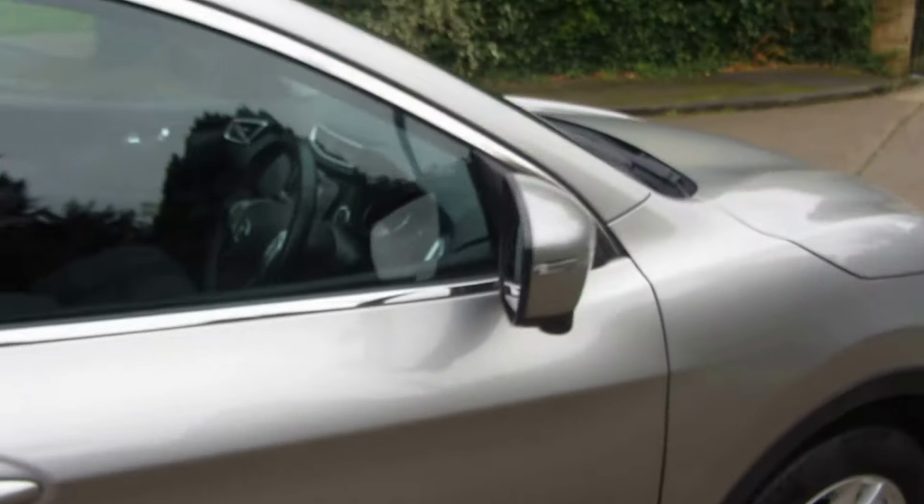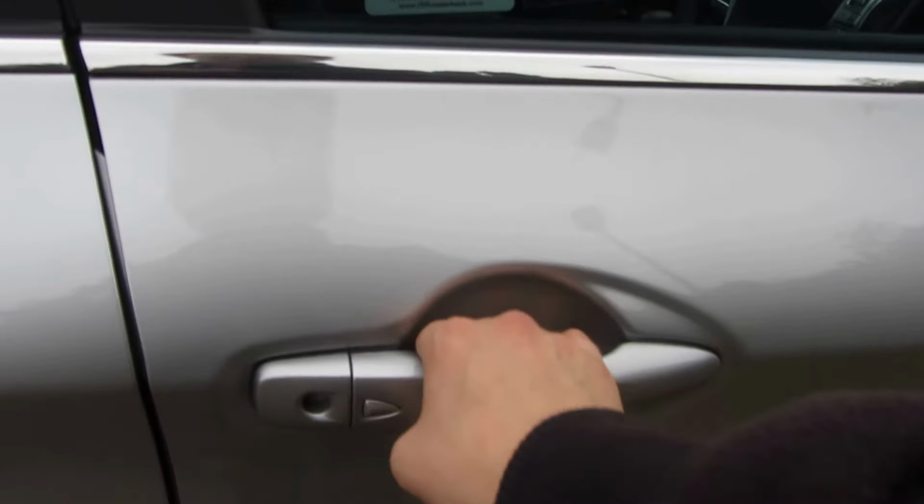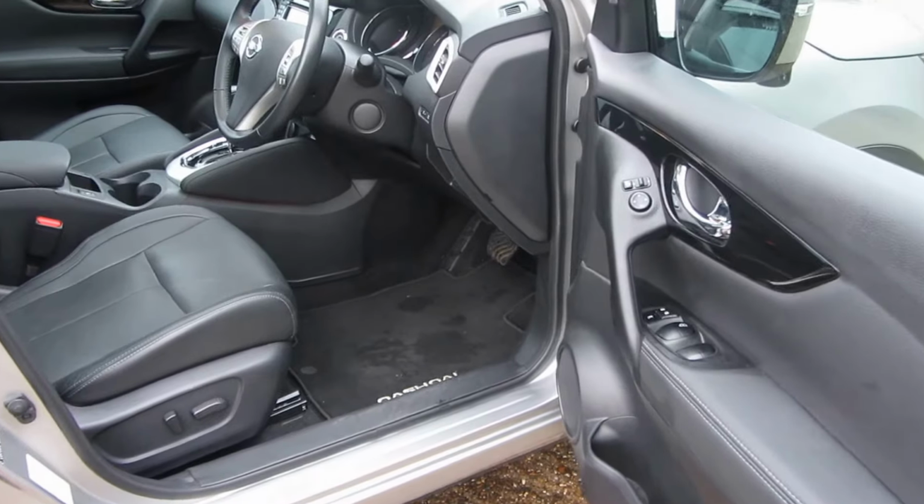It's coming with two keys. They are remote central locking, push button close, so you can push that button there. You see those wing mirrors fold in, push it again to open. That's what we call keyless entry, so you don't actually need to press a button on the key to open the car up.